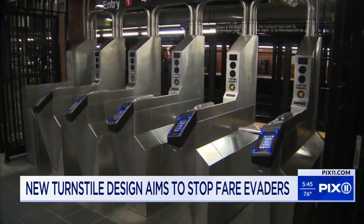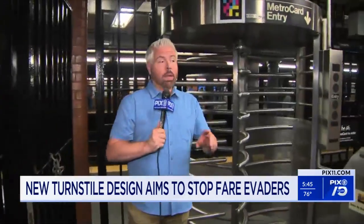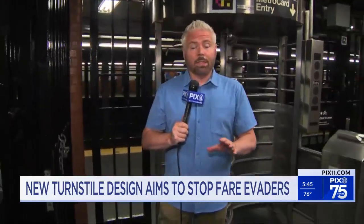Over the next 1 to 2 years, you will notice more changes at the turnstiles. Expect to see more immediately those accessibility upgrades, including elevators. More than 70 projects are currently in the pipeline.